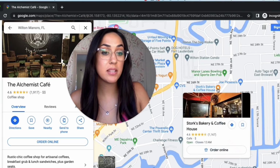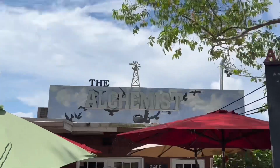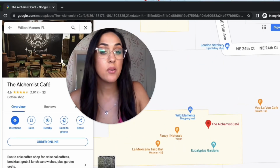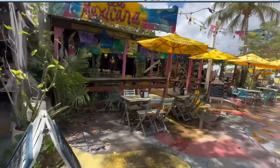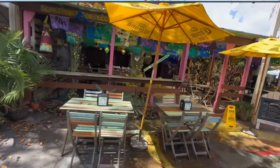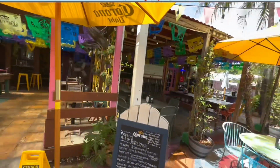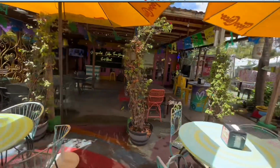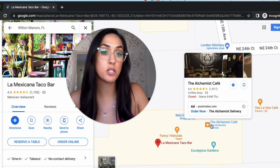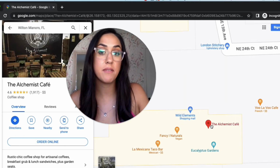Not far from Stork's is the Yard. That's actually where they have the Alchemist Cafe, where they have La Mexicana, as well as Vous La Vous Cafe. I don't know why Google Maps has it here, because technically it's right in between here. But here is La Mexicana Taco Bar. They actually do have Taco Tuesdays, great margaritas. They even have specials like 50% off. They have happy hours.